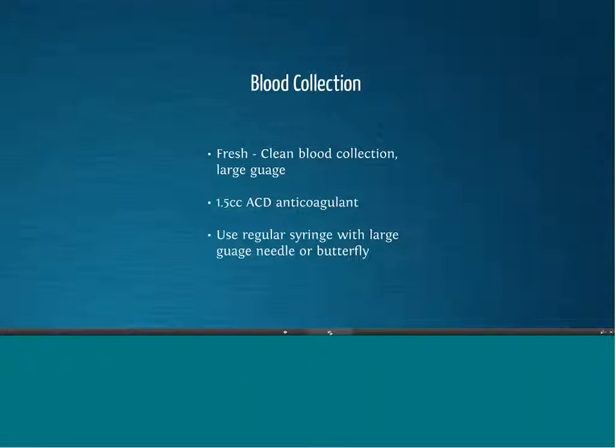We try to use a large gauge needle when we draw blood, or a large gauge butterfly. We're going to use a 15 cc or a 20 cc syringe. We're going to put about 1.5 cc's of the ACD anticoagulant in it, and we're going to draw up about 15 cc's of blood when we do that.